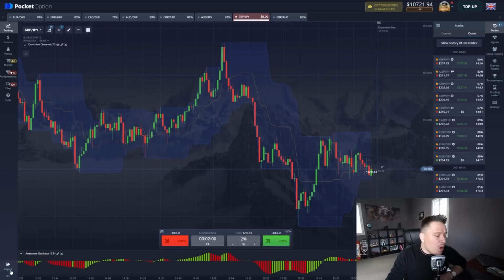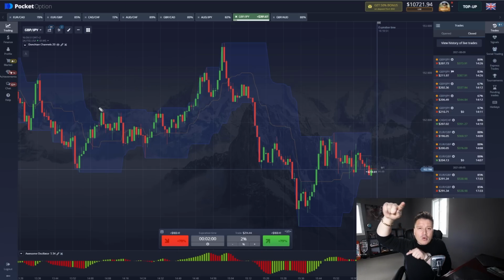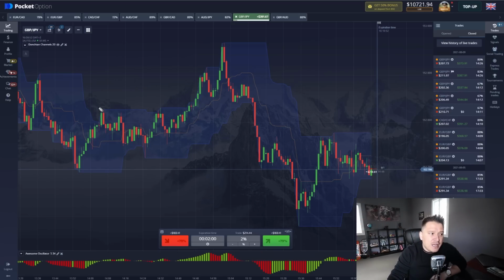So what is it that you do with this specific strategy? It's pretty simple. The Donchian Channel basically gives you the whole window of the candlesticks. And with this one, you're not going to see oversold and overbought conditions because the candlesticks don't go over the actual level of the Donchian Channel.